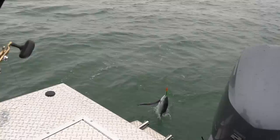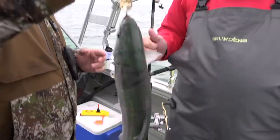Oh, look at that. It's got that lamprey on it. Oh, we saved him. That's a coho. He pinned his mouth shut. That's why he had no fight. I was going to say, it didn't look like he was.